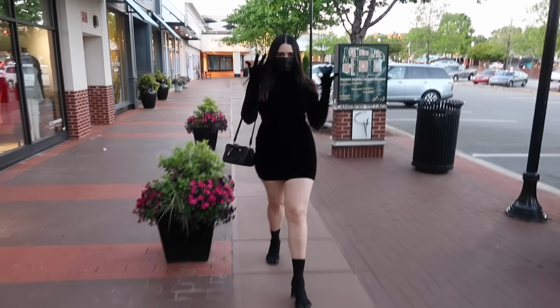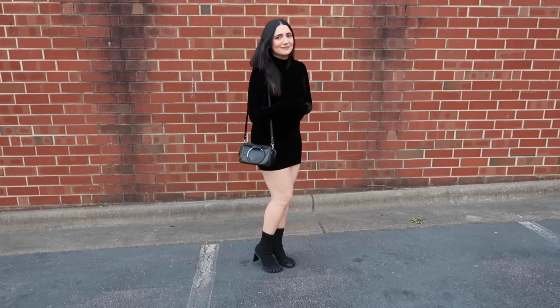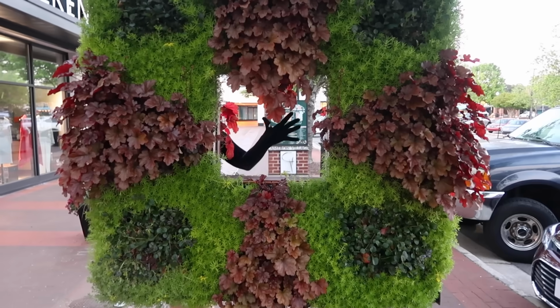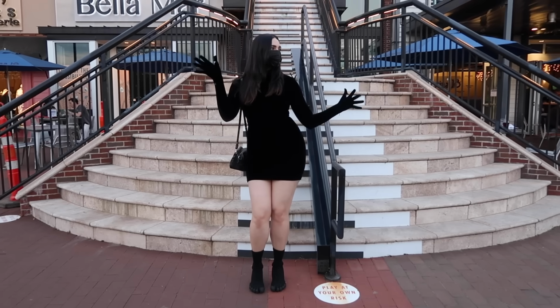Now, as I mentioned before, this glove dress thing is kind of in right now, so there could be a link from their popularity to the existence of the toe shoes.